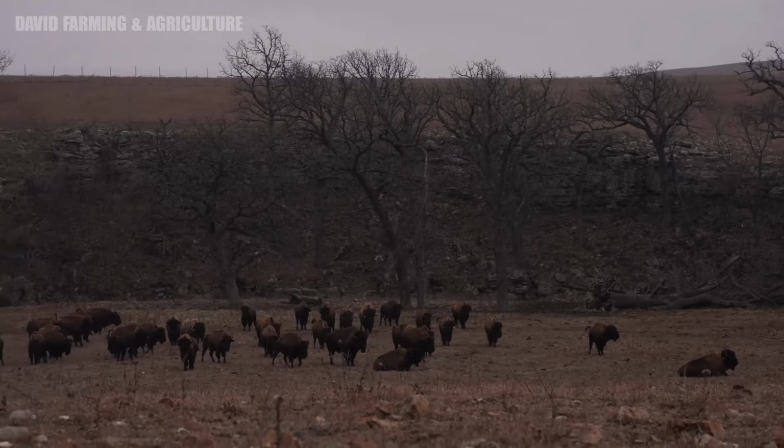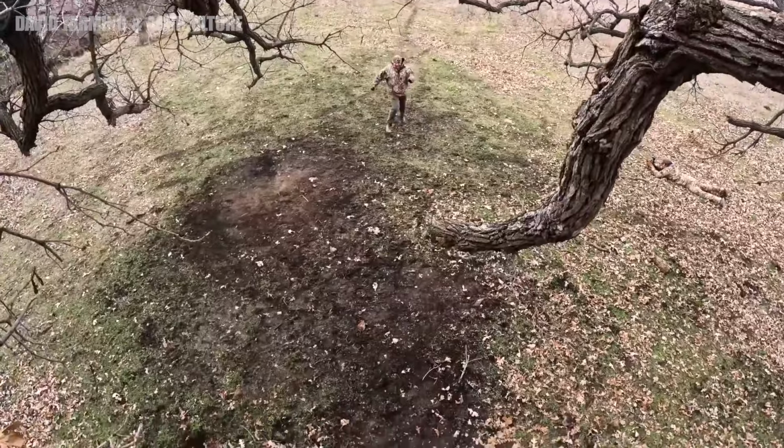Bison is a popular meat among Canadians and is prepared in a variety of cuts and sold in local grocery stores as a specialty meat.